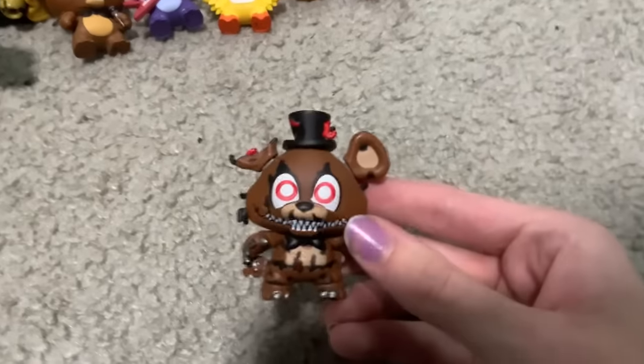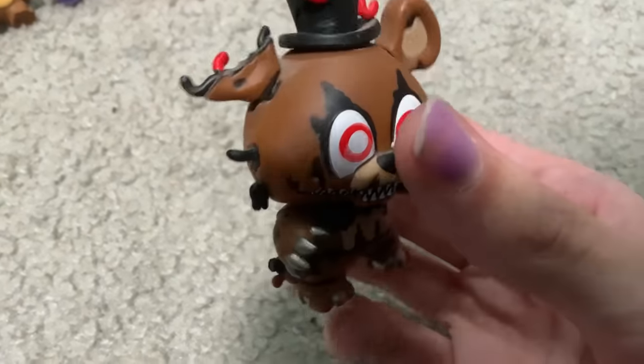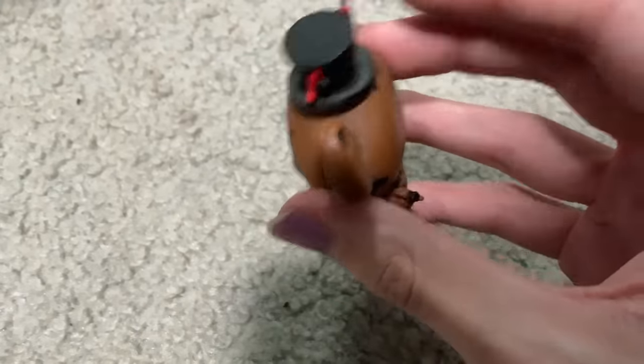Here is Nightmare Freddy from Wave 2. I love this guy, especially because they bothered giving him the little Freddles. You only have two? I think he only has two. Still neat, though. And you can tell he's been on my shelf for a while. Let's get some dust on him.